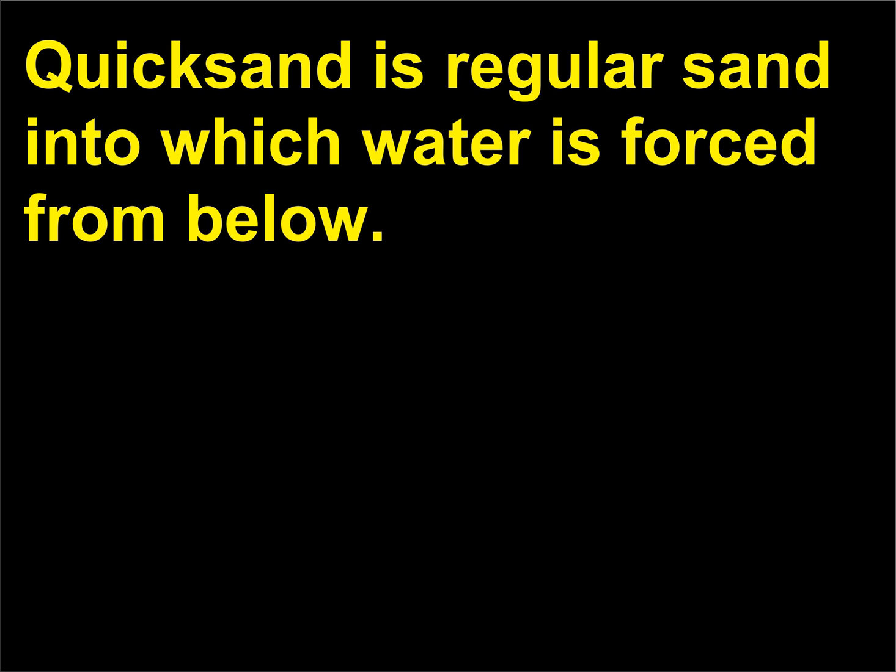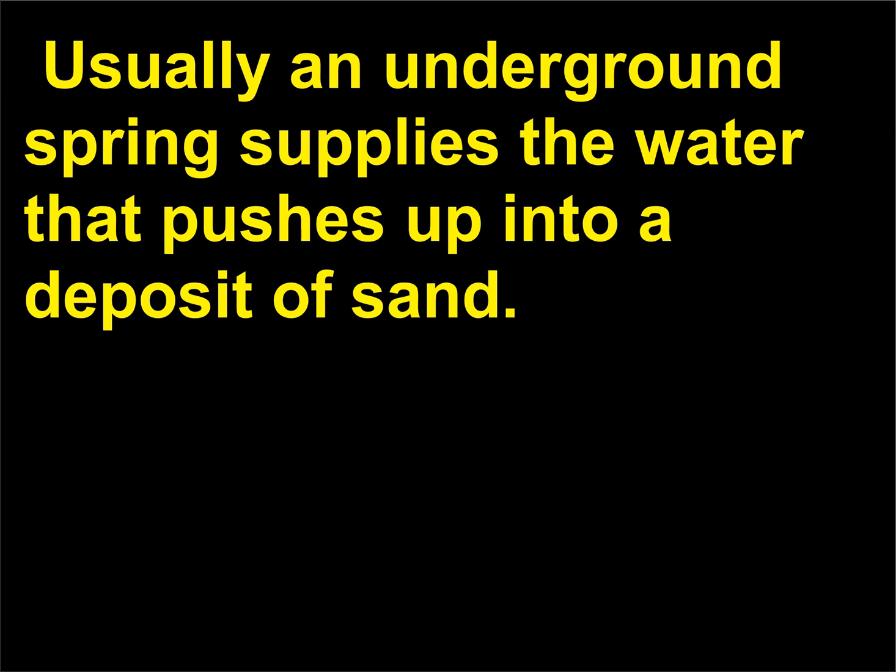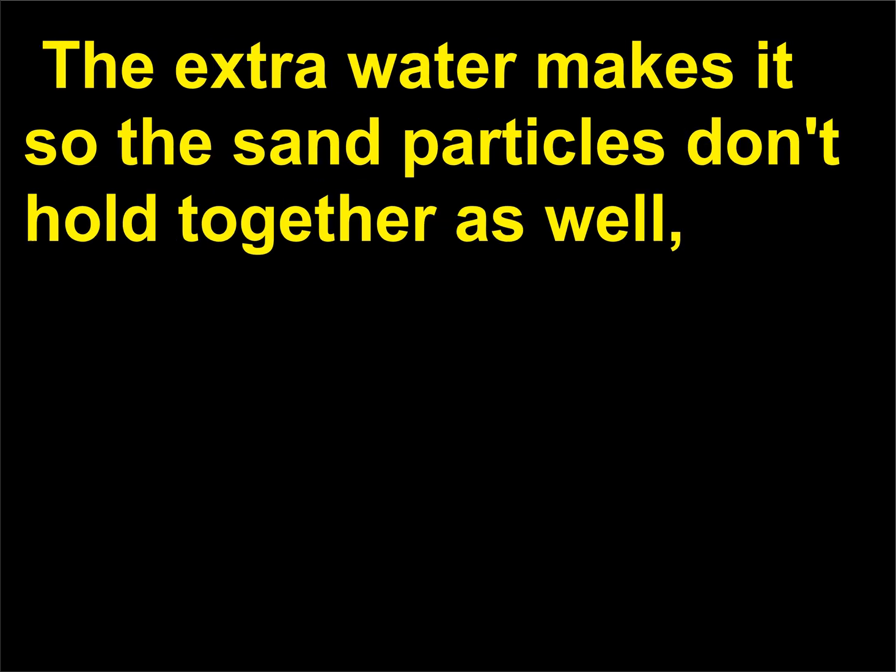What is quicksand? Quicksand is regular sand into which water is forced from below. Usually an underground spring supplies the water that pushes up into a deposit of sand. The extra water makes it so the sand particles don't hold together as well, and they become unstable to walk on.